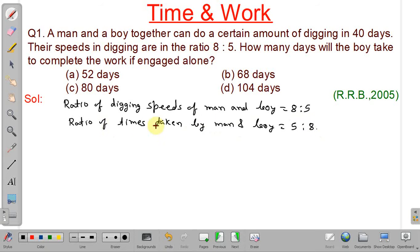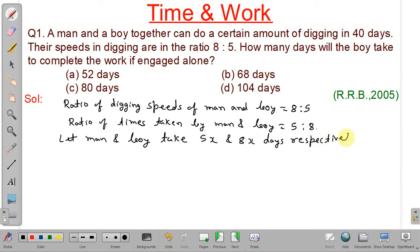Okay, now based on this ratio we can assume the number of days required by man and boy. Let man and boy take 5x and 8x days respectively to complete the work. Now it is given that in 40 days both of them together can complete the work. So in one day they can complete 1 by 40 of the work.